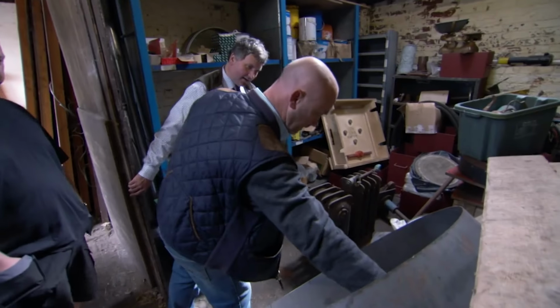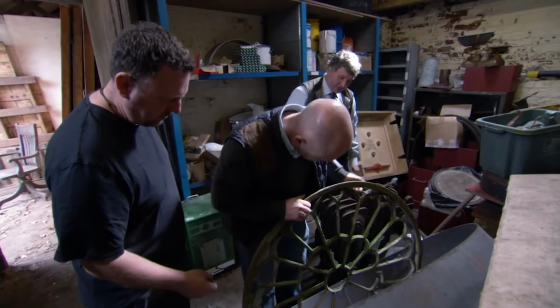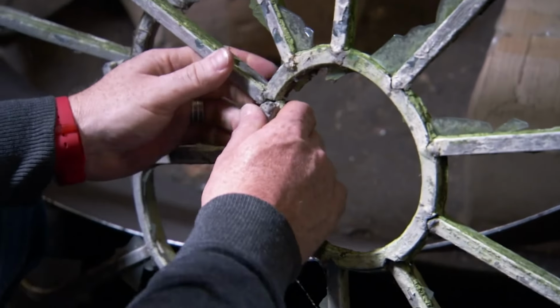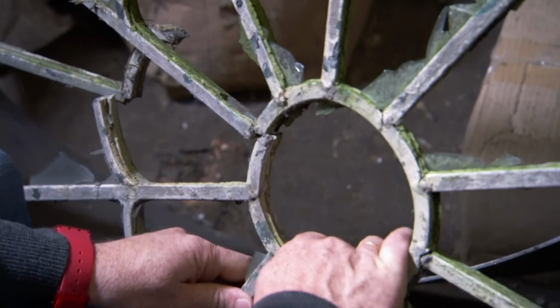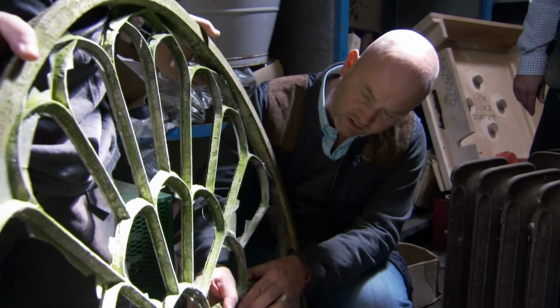Now, that. Where'd you get this from? Does this come out of the building? Yes, well, obviously it's come off the site somewhere. It's a lead window, isn't it? It's not lead, it's copper. Really beautifully made, actually, that. Pig to restore, still really nice.